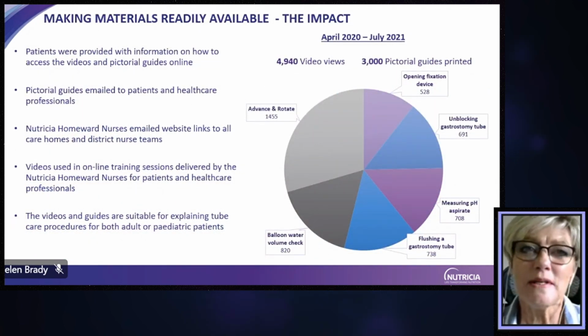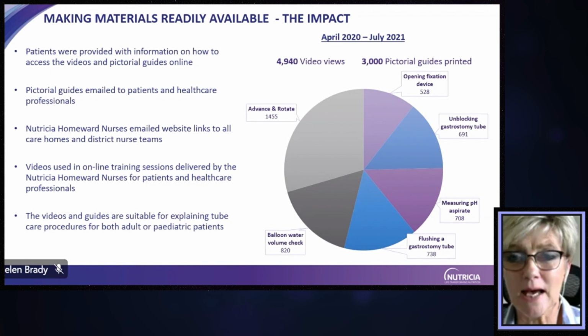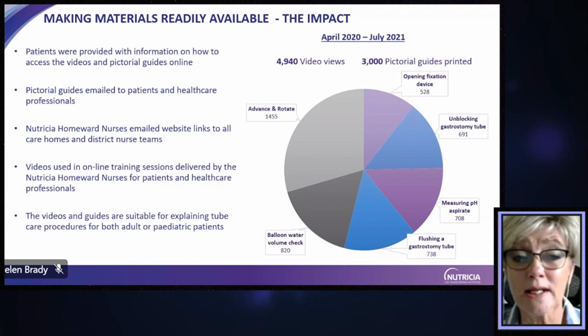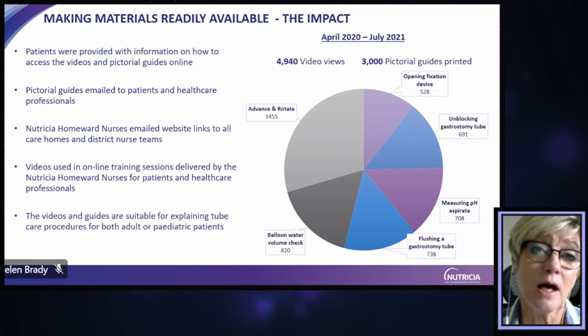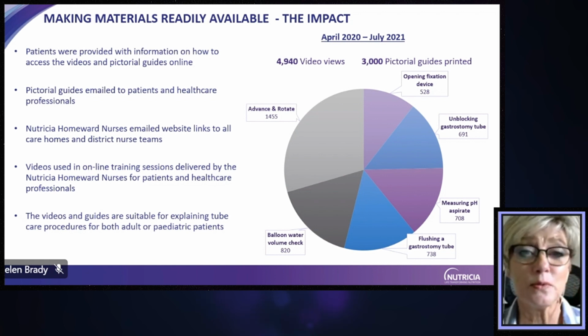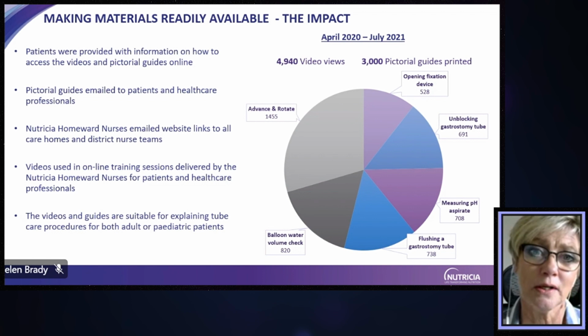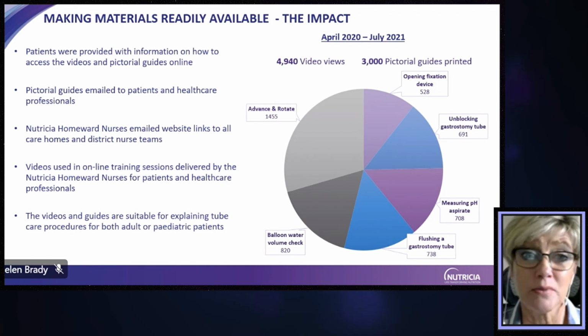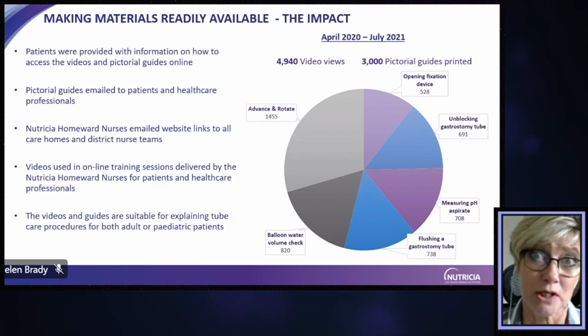So once we had all these amazing materials ready, how did we get them out to patients? The Nutricia Homeward nurses were fantastic in contacting nursing homes and healthcare professionals. The videos were being used as online training sessions that the nurses were delivering. The pictorial guides were posted through people's letterboxes. There was all sorts, whatever we could do to get this information in front of patients was what we needed to do. And the guides and the videos are suitable for explaining procedures in both adult and paediatric patients.